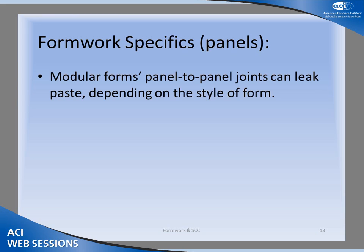Formwork specifics, modular forms: panel-to-panel joints can leak paste depending on the style of form. I'll talk about that just, I think, in the next slide or so.